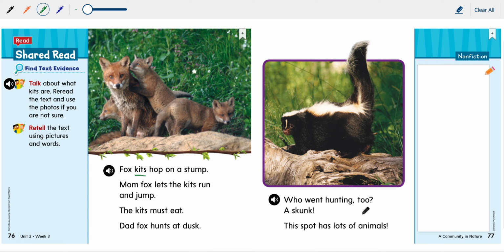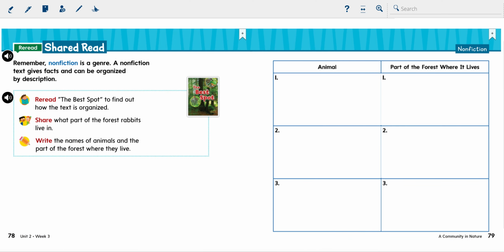I don't think we did. So we learned about a whole bunch of animals that just live in a forest. And there's even more than that. So the forest has a lot of animals. That's for sure.